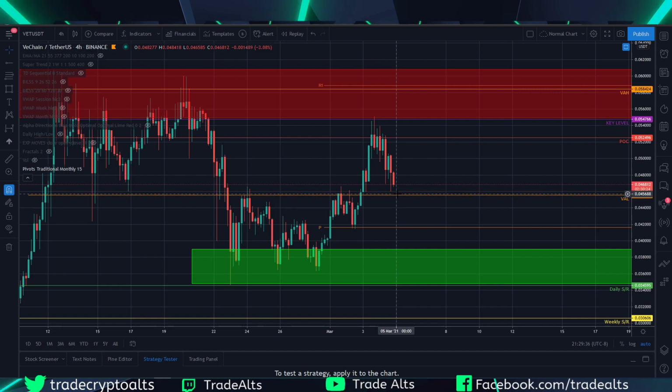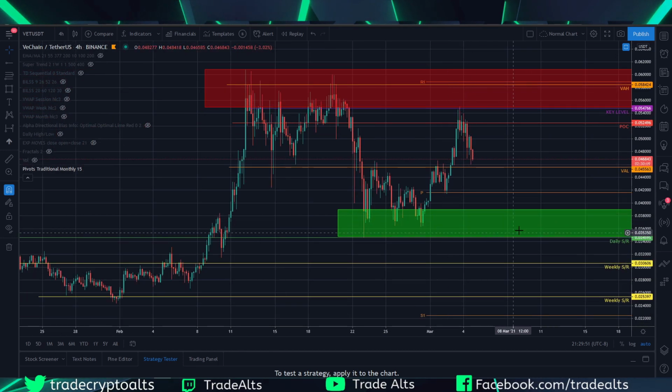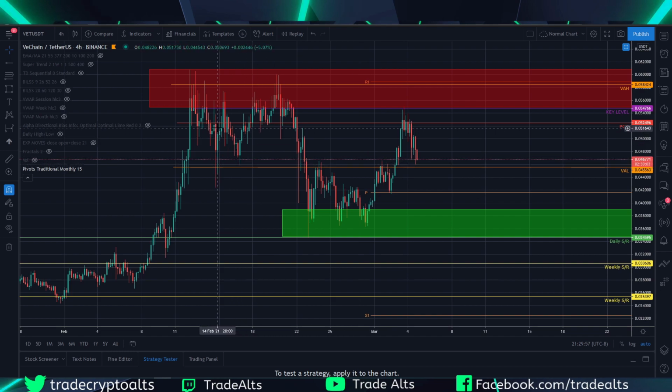But if this level is lost, and that's why this is important, if you lose your value area low, I would think price is going to come back down to test this green zone, which for me is a better risk reward opportunity because I know where I'm wrong, right? So that's how I break down.